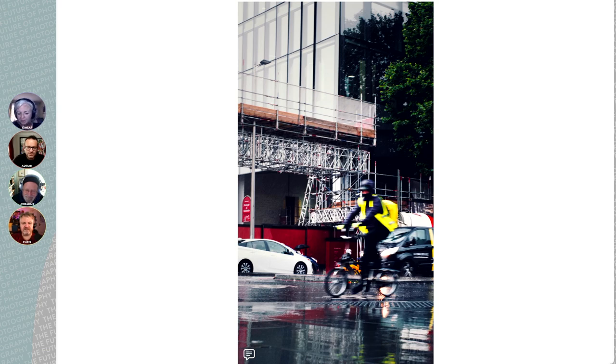Yes. So what I was trying to capture was the gloominess of the situation, but also the high visibility of the jacket, and then just all the rain. You know, you can see in places the rain is bouncing. It's not just landing, it's bouncing. So that's what I was aiming for. That's the edit I finished with.